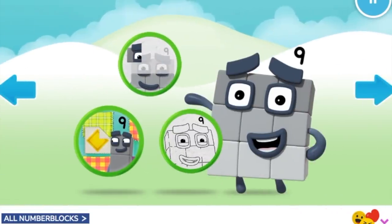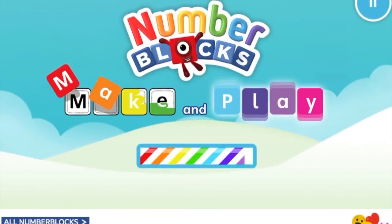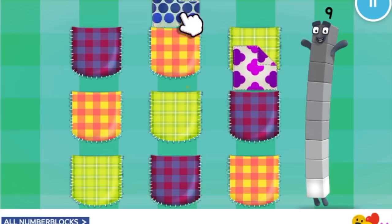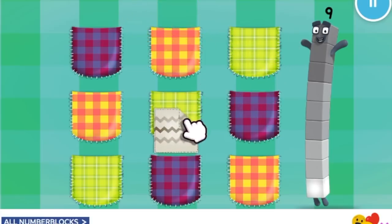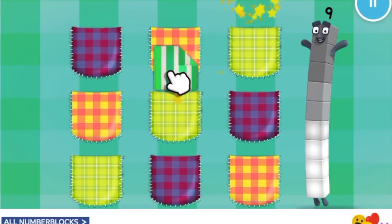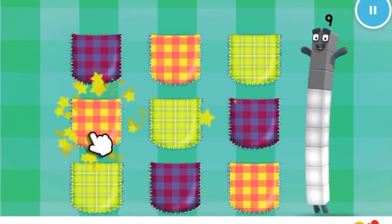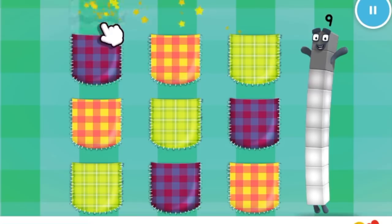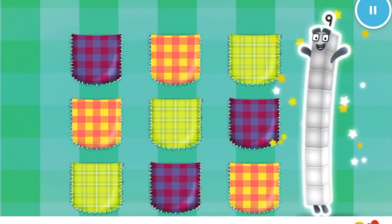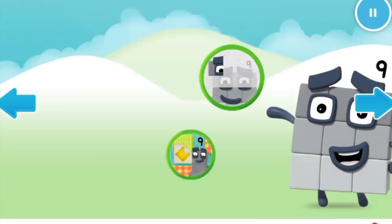Welcome to Numberland. Let's make and play with the number blocks. Number block nine needs nine hankies. One. Can you catch them? Two. Three. Four. Five. Let's keep it up. Six. Seven. Eight. One more to go. Nine. Well done.